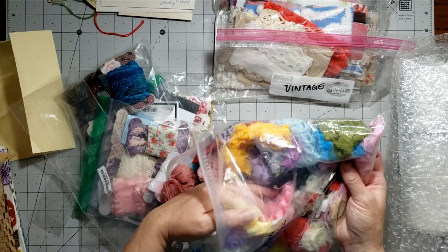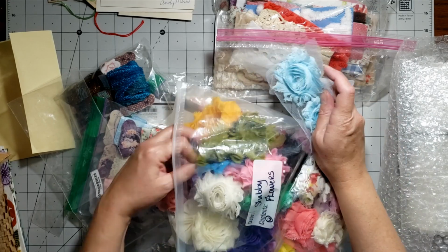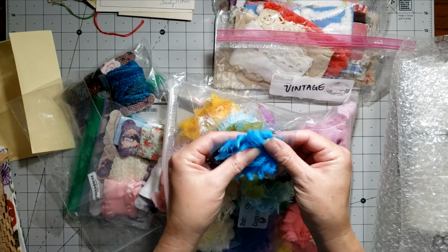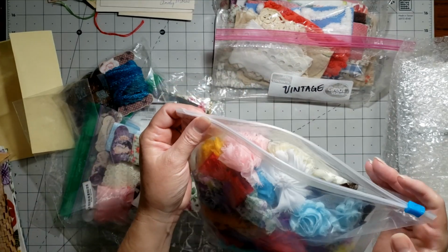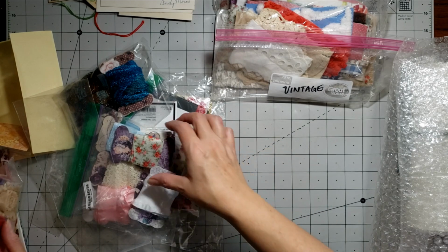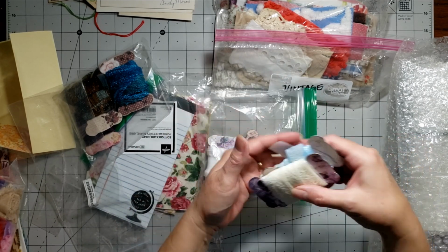You have so many. Look at all those. Blue. Where did you find so many colors? I see them sometimes at Hobby Lobby, and maybe a couple colors, but that's a lot of colors that you found. That is awesome. Thank you. Okay, and then we have some trims. You just went overboard, girl. You did not even have to do this.